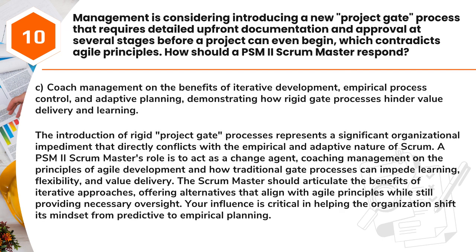Answer: C. Coach management on the benefits of iterative development, empirical process control, and adaptive planning, demonstrating how rigid gate processes hinder value delivery and learning. The introduction of rigid project gate processes represents a significant organizational impediment that directly conflicts with the empirical and adaptive nature of Scrum. A PSM II Scrum Master's role is to act as a change agent, coaching management on the principles of Agile development and how traditional gate processes can impede learning, flexibility, and value delivery.